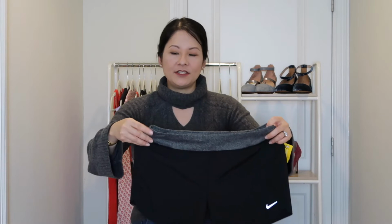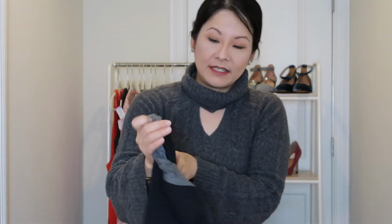This trip I just didn't find a whole lot. I did find this one pair of Nike's dry fit shorts. So here's the tag, and it's in a size extra large.